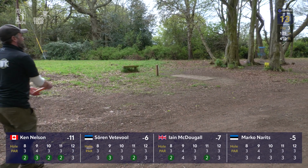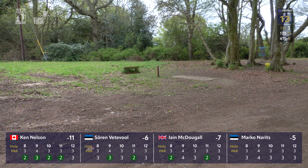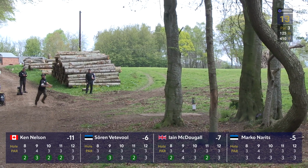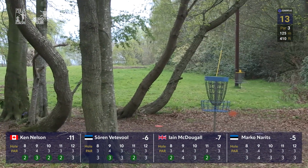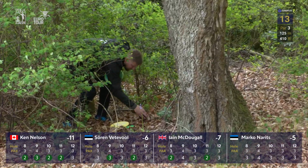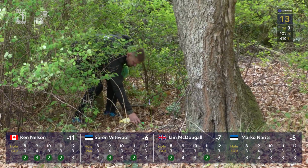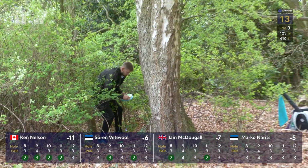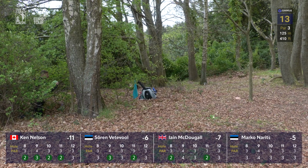Nice kick off the tree there for Ken. Great drive from Iain. See if he can capitalize. Very rarely deuced. Good pitch from Iain. He can definitely rock that jump putt very well. Always gives it close. Sören having to get creative from behind the tree.